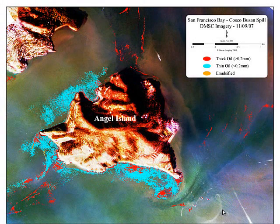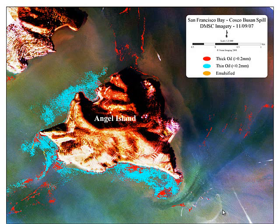Okay, so this was the Cosco Busan oil spill. At the time, the system was not fully operational. We were sort of still in experimental mode, but we had an opportunity to fly, and we took it. And what you can see here is the blue color, the cyan, is sheen, and the red blobs here are essentially recoverable oil. And we even have some emulsions in here. I think there's some emulsion in that way.